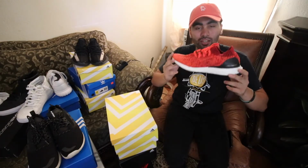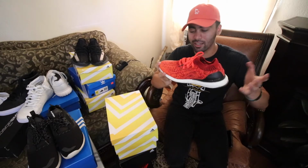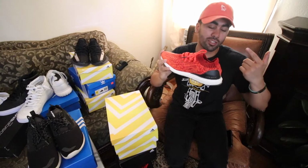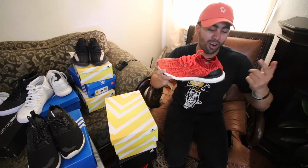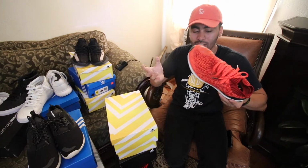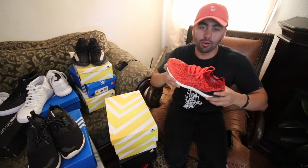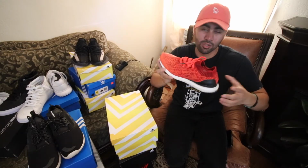Next up, we got the Ultra Boost Uncaged in the red colorway. And there's actually kind of a funny story about this one, is that me and Archie actually waited in line when these came out, because this was one of the original Uncaged to ever come out. Obviously, it's kind of crazy to wait in line for an Uncaged Ultra Boost since they have pretty much zero hype nowadays, but at the time, if you guys don't remember, they were pretty hyped, so we did have to wait in line to pick them up.